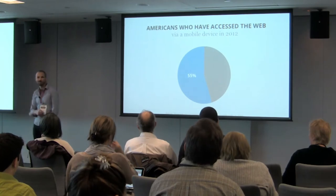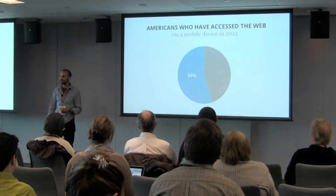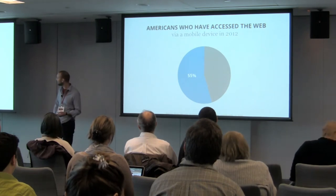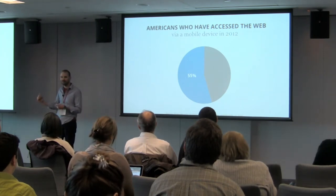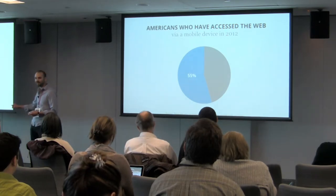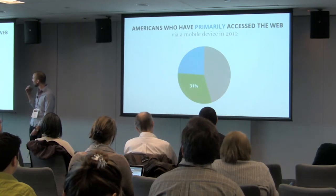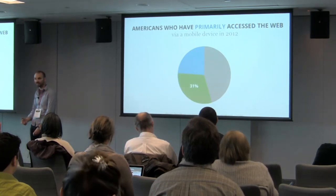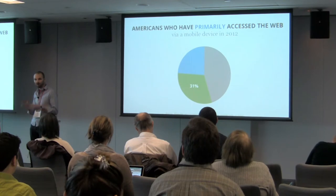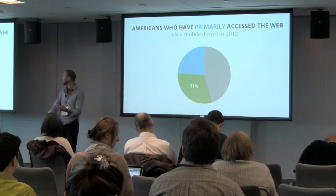I don't find this number particularly surprising, that 55% of Americans accessed the web via mobile device in 2012. If anything, I'm surprised at how low it is. This was from a Harvard Business Review study, where that same study, though, actually found that for almost a third of Americans, mobile web was the primary way they got on the web. So it wasn't just an access point, it was the primary access point.